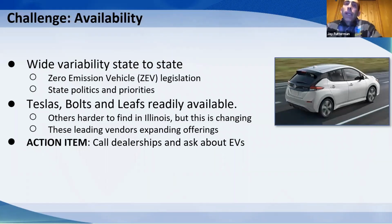Now in Illinois, Teslas, Chevy Bolts, and Nissan Leafs are readily available. Others are a little harder to find, but this is changing. And as the manufacturers are expanding their offerings and putting actual money into selling these vehicles, I think we're going to be seeing more and more out there.